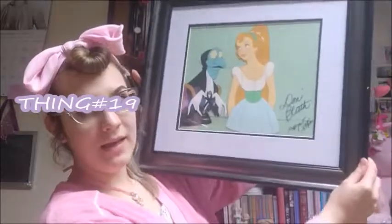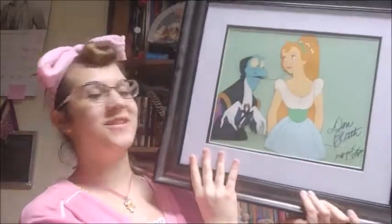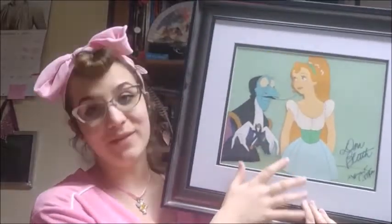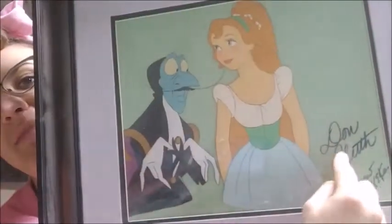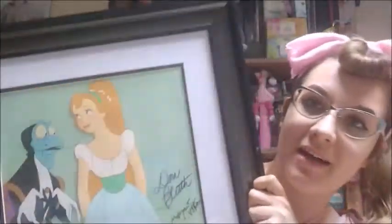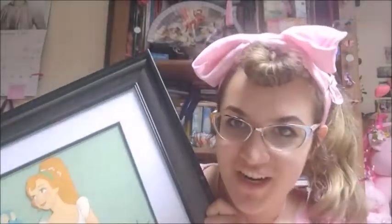Item 18. It is one of my treasured possessions. I hope someone knows this cartoon. It is Thumbelina, Don Bluth's Thumbelina. And over here is Don Bluth's signature. This is one of my all-time favorite cartoons ever.